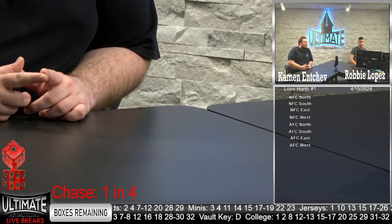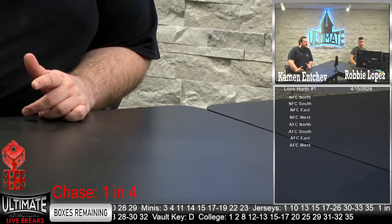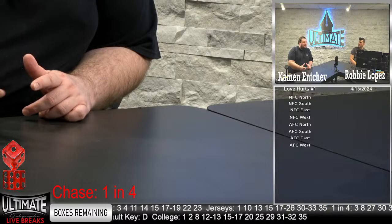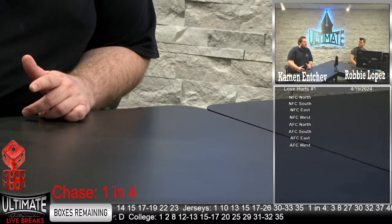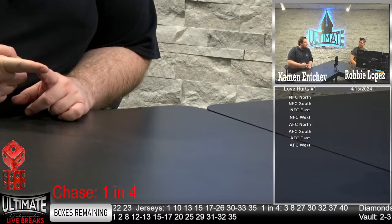The College. We got 5 headliners in 13 boxes, including a Josh Allen Wyoming helmet, which is one we used to have a lot in the College series. It's been a few months at least since we've seen that. That's a good name for sure, no doubt about it. Minis and jerseys have some good names.